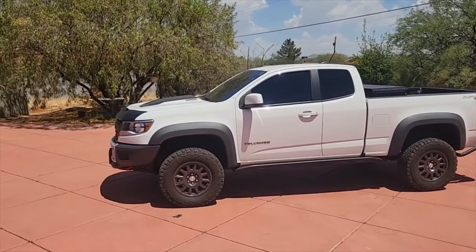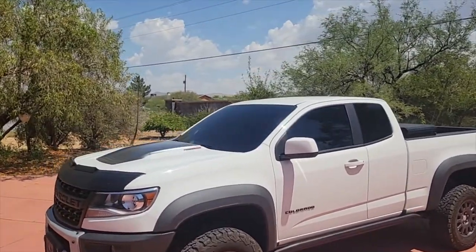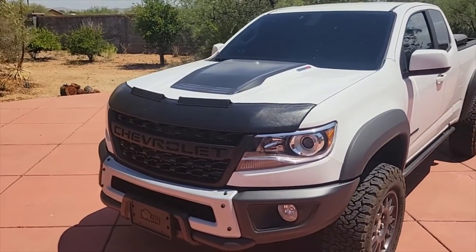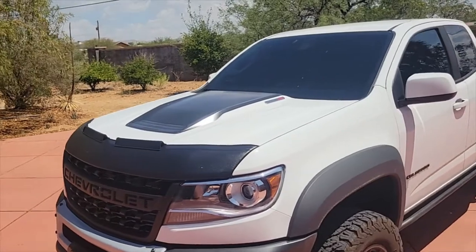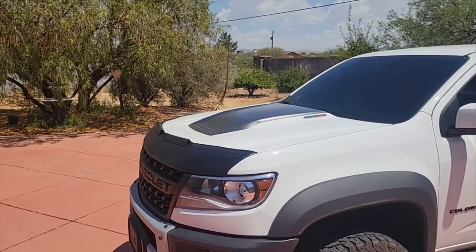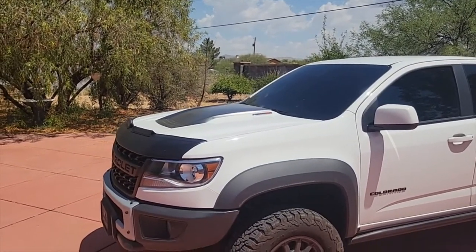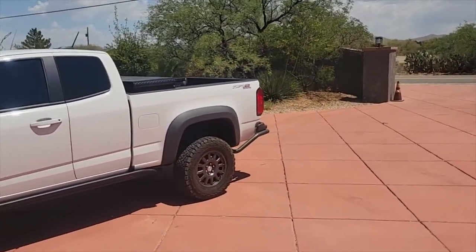Previous owner mods. So, previous owner tinted the heck out of the windows, which is hard to see at night. Incandescent bulbs don't help. And he put a bra on the truck. I'm gonna take that off because it looks cool, but I think the paint will fade unevenly in the high UV we have out here, and you know, the rain periodically. So that's coming off today.